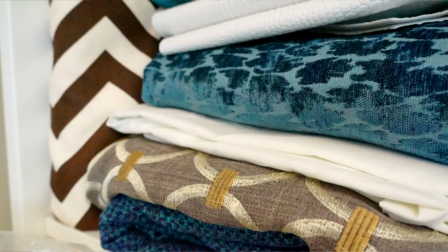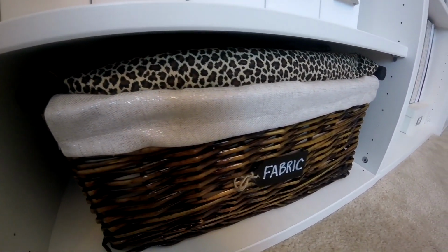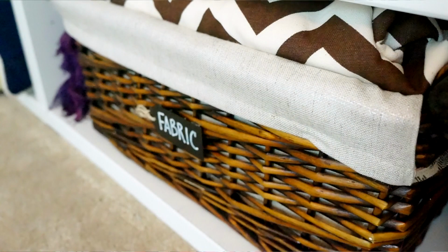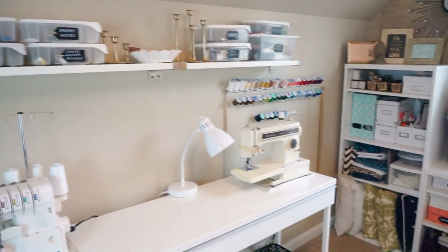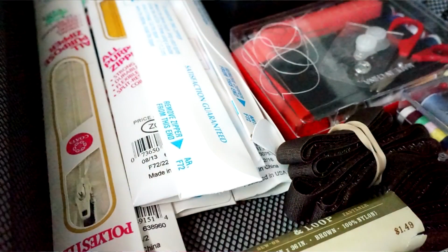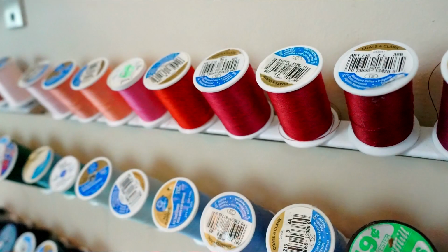I decided to leave out fabrics that I'm presently working on instead of keeping everything out, and this allows me to keep the chaos under control. Now moving into my sewing area, because sewing notions are so small and you can have so many items, that definitely took me a little longer to purge that area to know exactly what I would be using.